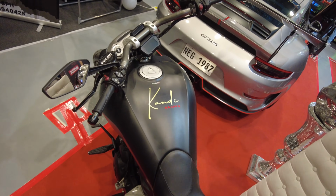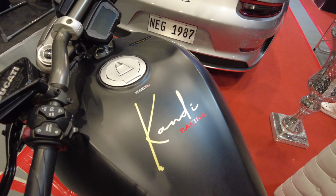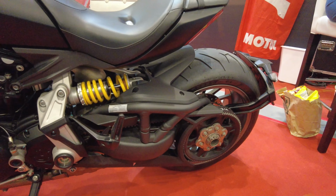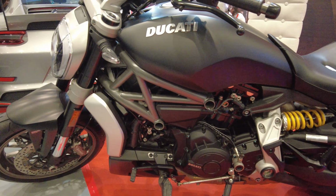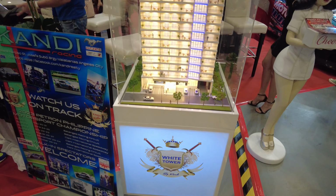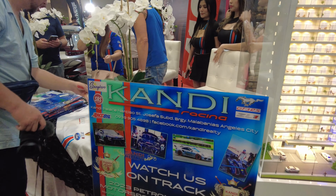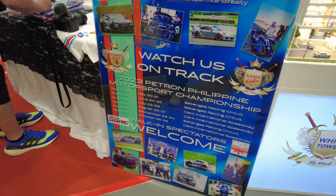Mark also owns this beautiful Ducati. So I think Candy Realty, if you're not familiar with them, is doing pretty well with that business. I'll show you here in a sec, the newest Candy Tower, the White Tower. So get with Candy Realty if you're interested in a property here in Angeles City. Y'all watching Focus on Asia.